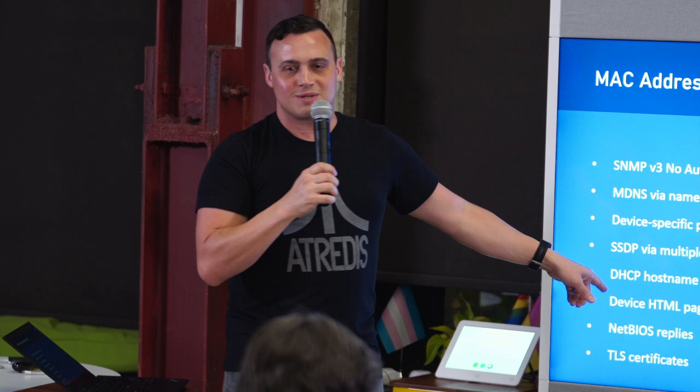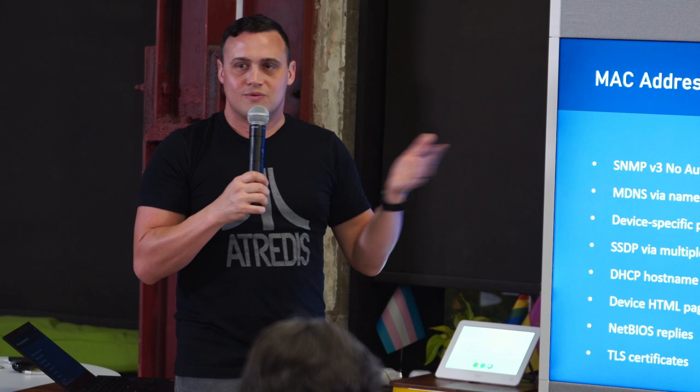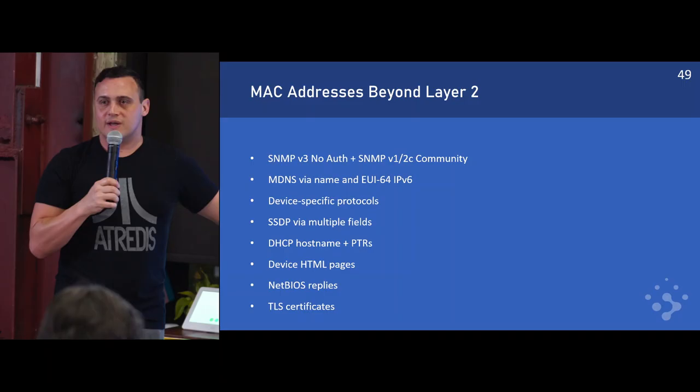So if you can do a UPnP scan, which is really easy, everything lets you do cross-network SSDP scans, you can now remotely get the MAC address for all those devices, and then you can do all kinds of cool things with them.